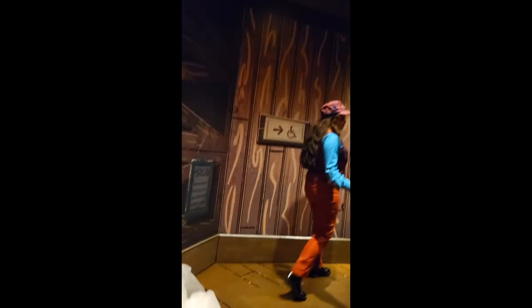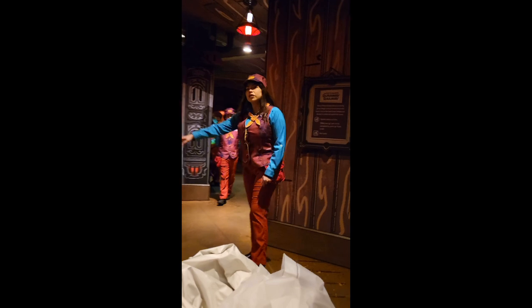Okay. Is it just you? Yeah, just me. Okay. So you're going to take the wheelchair entrance. Right this way. Go ahead and park the scooter in the stall. Okay. So this is for wheelchair only.